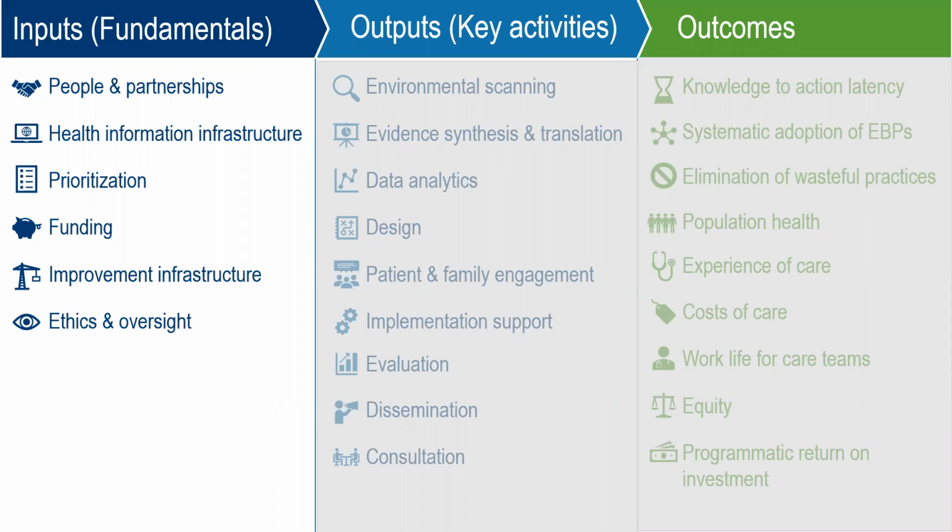And finally, with ethics and oversight, it was important as this went from being a research study to being essentially a quality improvement project, that our IRB gave us guidance on how to make that shift and how to think about doing this work informed by human subjects principles, although it wasn't human subjects research. Okay, that's the first story.